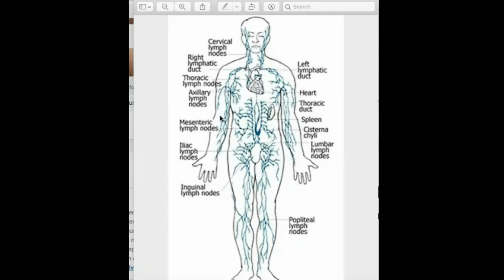Likewise, in the crease of the elbow, we have more. In the crease at the groin, the crease at the back of the knee, and in our abdomen, we have a lot of stuff going on for the lymphatics as well. But these will be the main clusters of lymph nodes, around the neck and the jaw, under the arm, at the groin, and the creases of the elbow and the back of the knee. And you'll see why that's significant later.